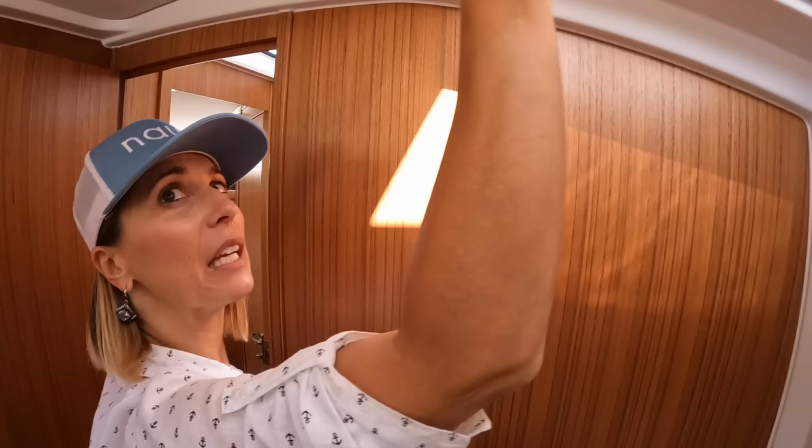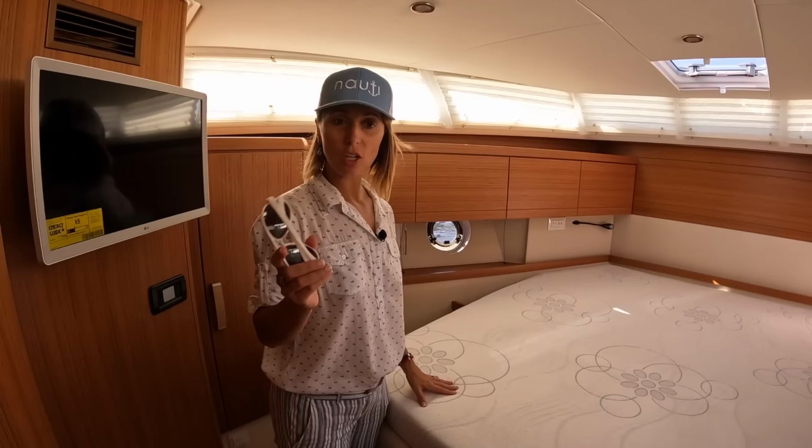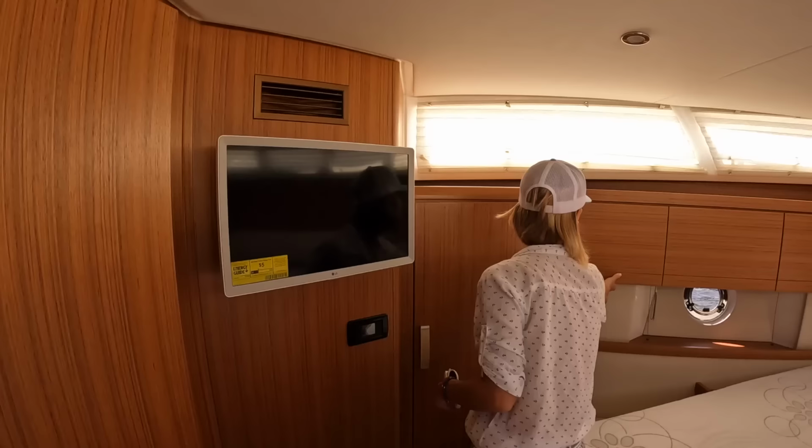So we're going to go forward, and we have our owner suite, basically. It's a shared head, so it's a two-cabin, one shared head layout. How big is this bed? Huge. This is like a mixture between king and queen. What do we call it? A queen. A boat queen. Hanging locker here, same thing. Storage all the way up on all sides.